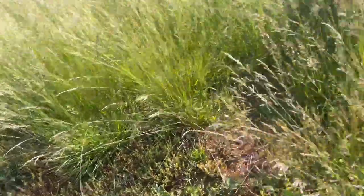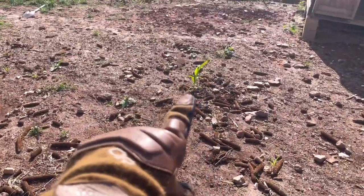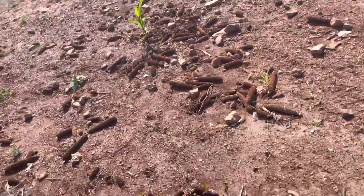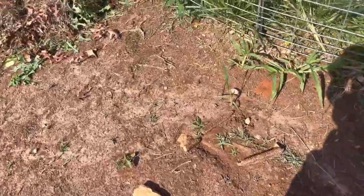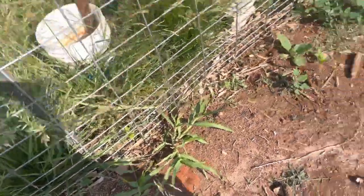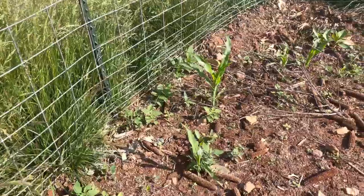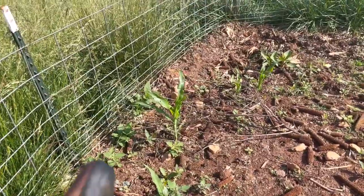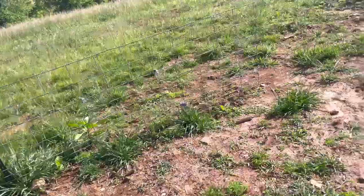So, first things first, we have that growing, and it is not only growing here, it's growing there, and it's growing here. I already know what this is, but if you know what it is, go ahead and leave your guess in the comments down below.